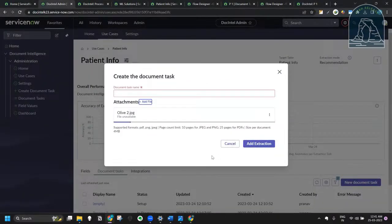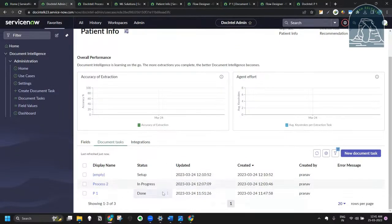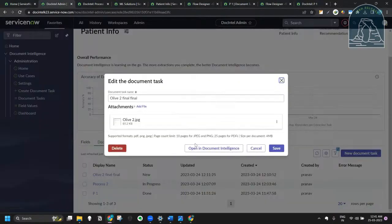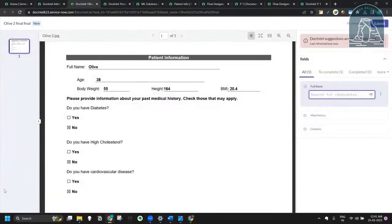So this is the same document I'm just trying to upload again. Olive to final. Yeah. And this is the one that I just created. Olive, olive to final. Let's see. Now let's click on it. Open in doc, and I'll wait. And again, it might take 2 minutes or so.